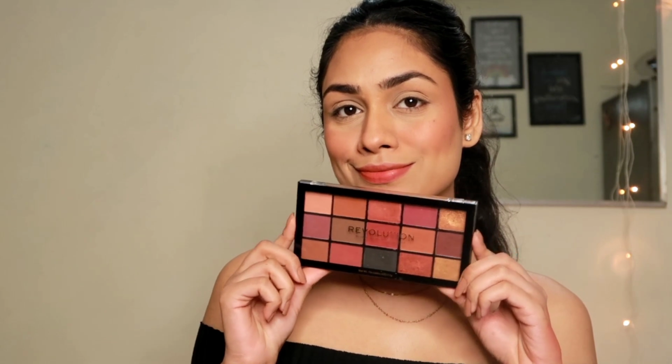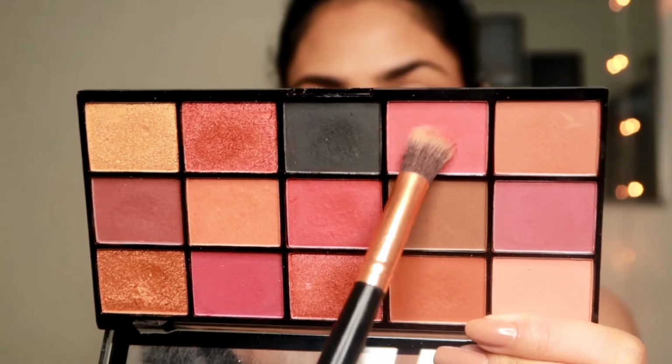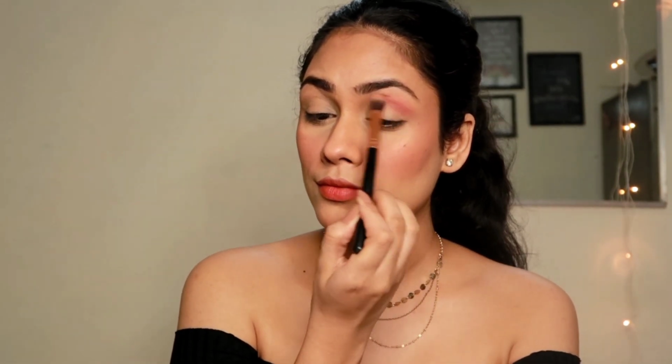And now for my eyes, I'm taking this beautiful palette from Makeup Revolution. I think this is the Neutrals 3 palette, and from that I'm taking this beautiful purpley pinky shade, and I'm just gonna apply this on my crease. I think Makeup Revolution makes such amazing eyeshadow palettes. Their makeup is anyway very good, but I think they are best when it comes to eyeshadows. It's like they are acing the game. They just make amazing eyeshadow products.